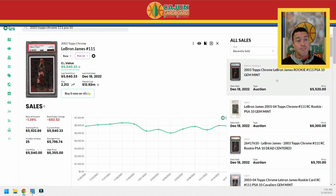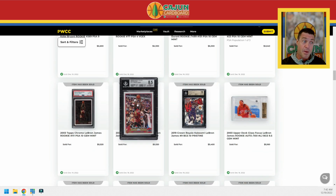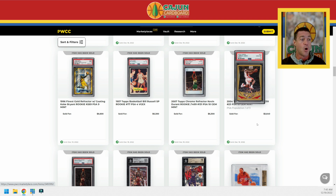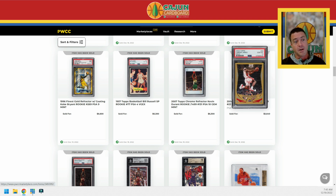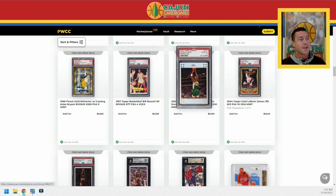You add them up, divide by 3 because there's 3 parts, and that's what you get. An average of $58.40. So that card's been pretty steady. Again, it can swing 1,000 up or 1,000 down, apparently, as we saw last night. Topps Gold, not Topps Chrome, but Topps Gold. The paper LeBron, serial number 99. That's only a pop 3 card. Sells for $56.40.